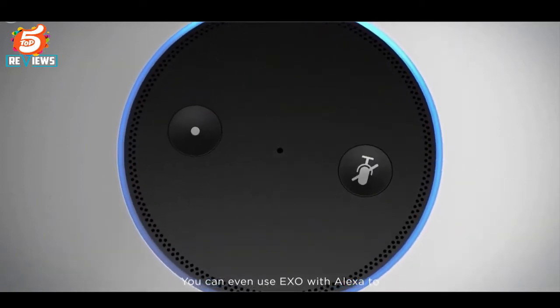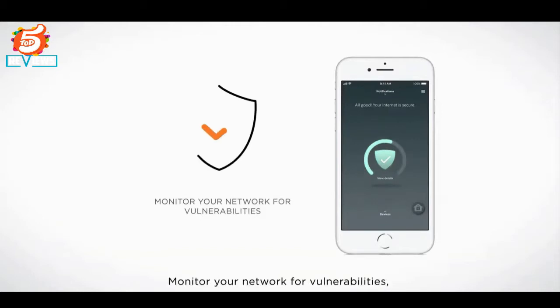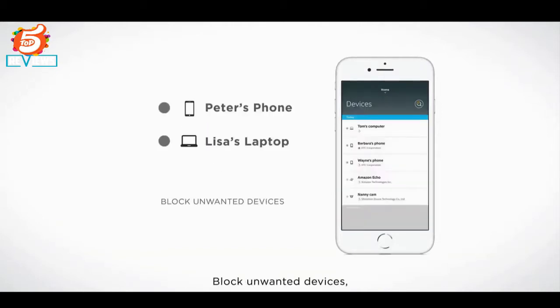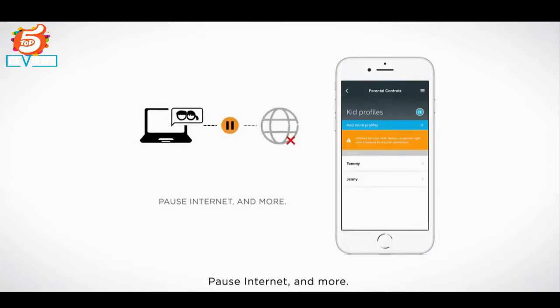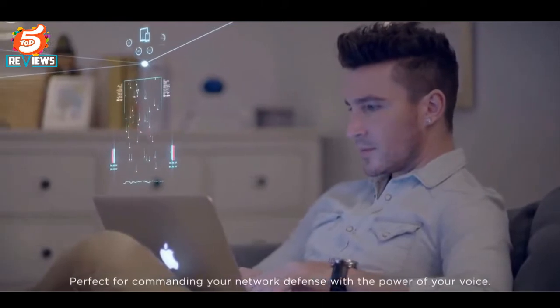You can even use XO with Alexa to check your network status, monitor your network for vulnerabilities, block unwanted devices, pause internet, and more. Perfect for commanding your network defense with the power of your voice.